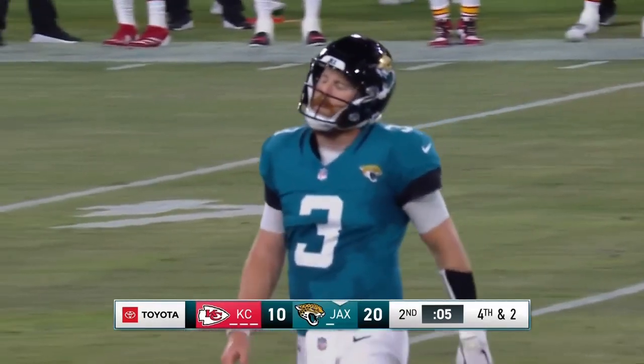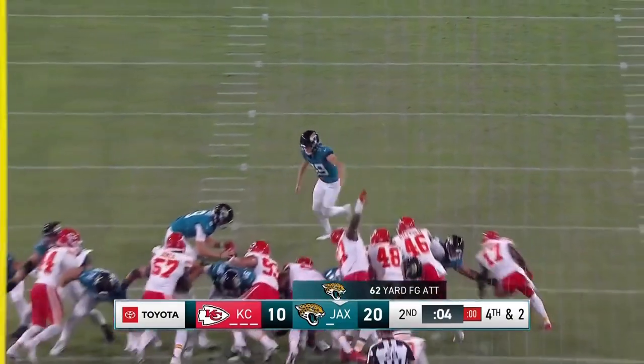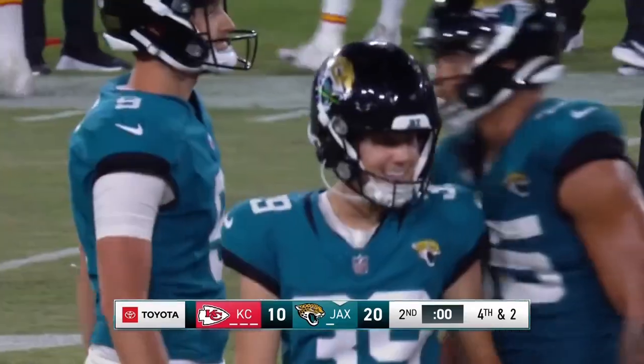5 seconds left, and the Jaguars will send Logan Cook out there. Same direction, by the way. From the hold of Logan Cook, the snap, the placement, the kick up on the way. He has got plenty of distance. That's money. And he missed it.